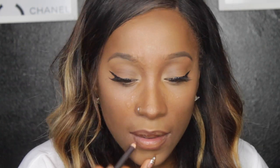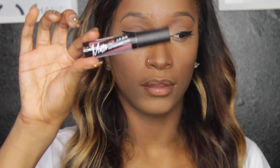Okay, so I'm just gonna outline my lips with Currant. Not the best at outlining my lips, but I did it anyways. Then I'm going to take the LA Girl Pro Matte Flat Finish Pigment in Dreamy and just put that all over my lips. This stuff is okay. I mean, it could be a better formula, but it's alright.